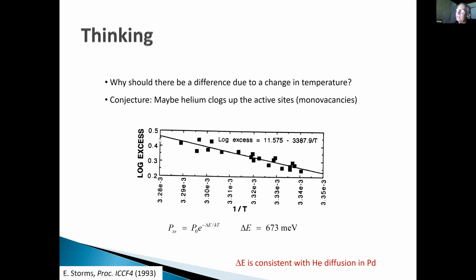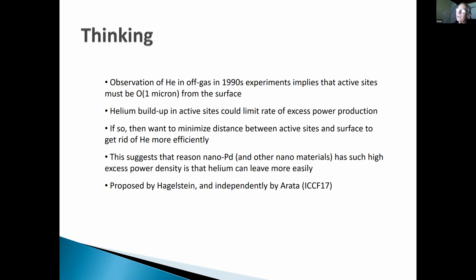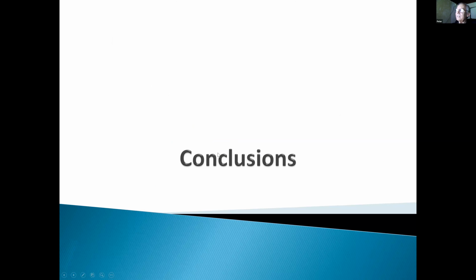Storms measured excess heat as a function of temperature. It looks like this, and it's consistent with the Arrhenius law with a barrier energy of about 673 millivolts, which is consistent in this case with the helium diffusion barrier in palladium. So the picture is that maybe helium clogs up the active sites, and that's what limits the power. If so, then if you could get the active sites closer to the boundary, you could get rid of helium more efficiently. I proposed this some years ago. Arata at ICCF-17 suggested the same thing.